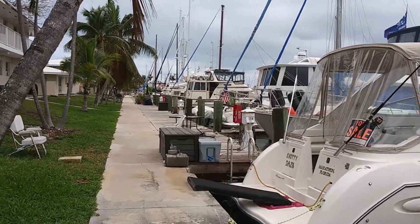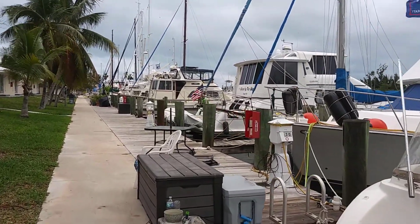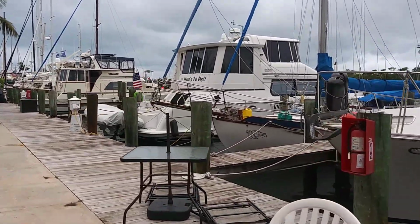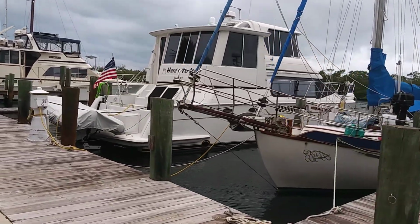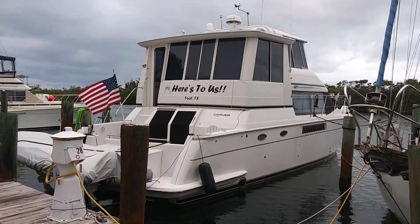Yep, so we did finally make it to Skipjack, and Skipjack is a resort and a marina, and you can see boats are lined up. This was a different kind of docking for us. There's a lot of pilings. And so on one side, there on the starboard side of the boat, we only had pilings to tie up to.